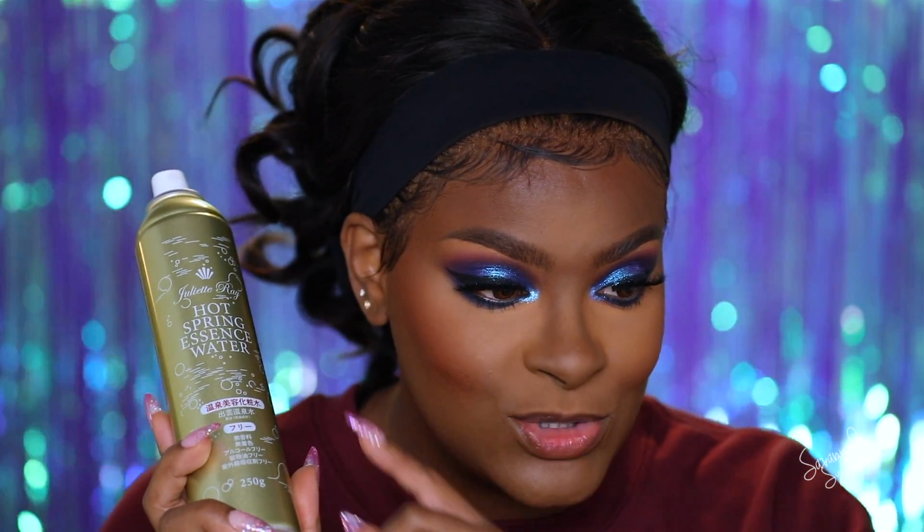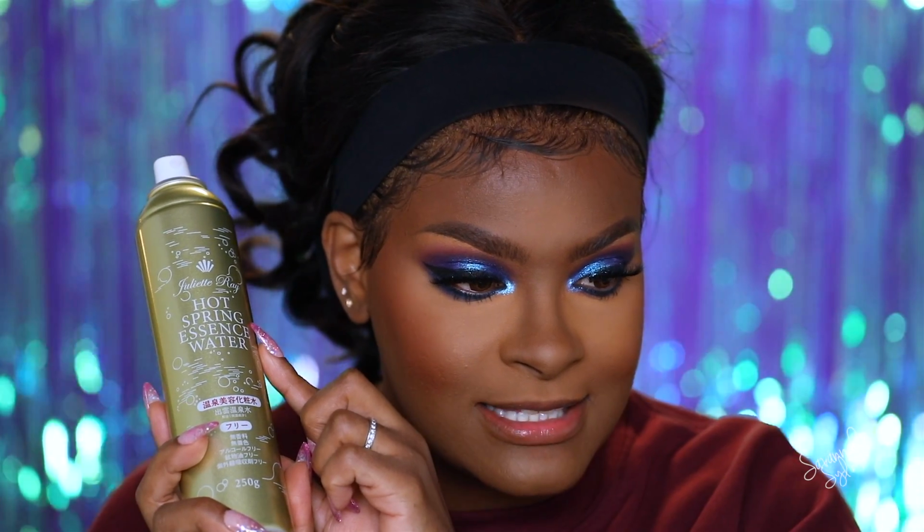Okay, so before I do my lips and whatever else needs to be done, highlight, yes, we're getting the highlight. I'm going to go in with my Essence water. This is a Japanese setting spray, and as you can tell, it says Hot Spring Essence Water. It has essence in it, so it's great for before and after makeup. And for me, I just love to apply it after makeup. It really sets the face.